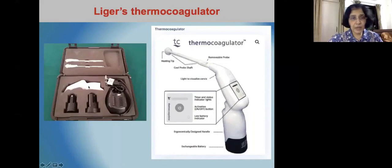This is the main handle of the thermocoagulator, and there are two probes. There are 3 or 4 probes that are available. There is a flat probe, there is one probe with the nipple. So this is the assembled unit, and you have a temperature control here, and the timer can be set for 20 seconds or 30 seconds. And there is a small light for visualizing the cervix, and this is the probe, and this probe can be detached from the main unit. Even the battery can be removed, and then you can recharge the battery. Once it is charged, you can use it for 30 or 40 patients.